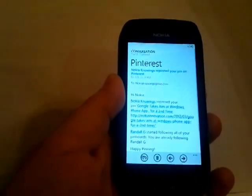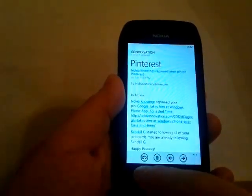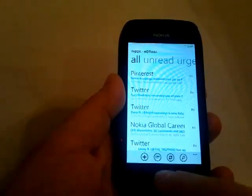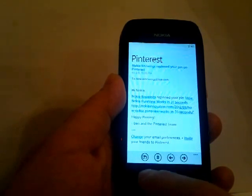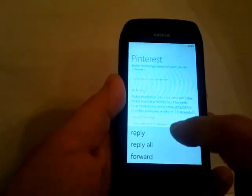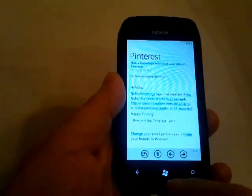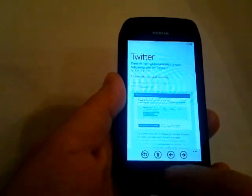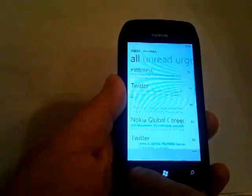I'm going to open it up. There's the email. I can throw it away. You see how quick that was? Let's open up another one. I can hit that button. I can reply all or forward. Okay, or I can just kind of move through my emails like that. So let's go back one.